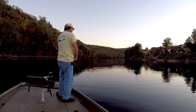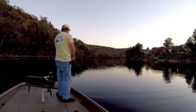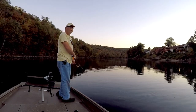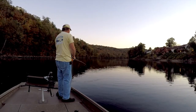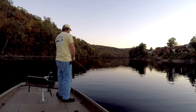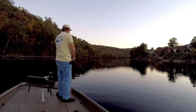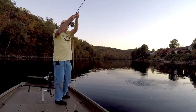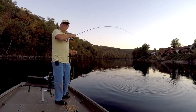Oh, somebody's coming up the wrong side of the lake. And I don't think he's in a jet. And he just hit. He hit a lot. There he is. Ha ha.